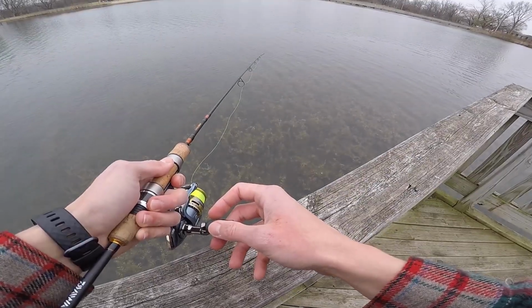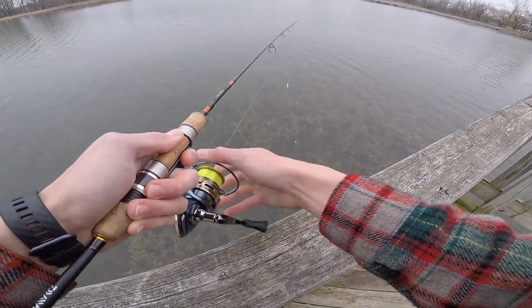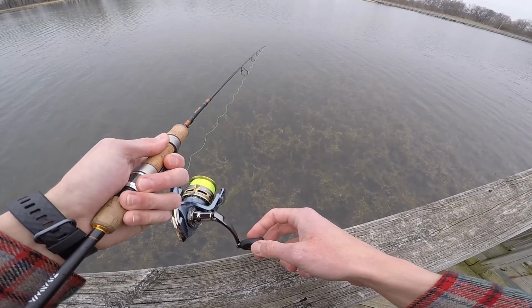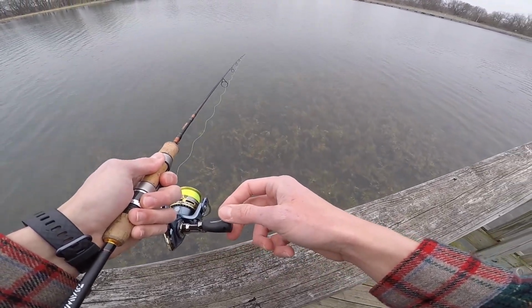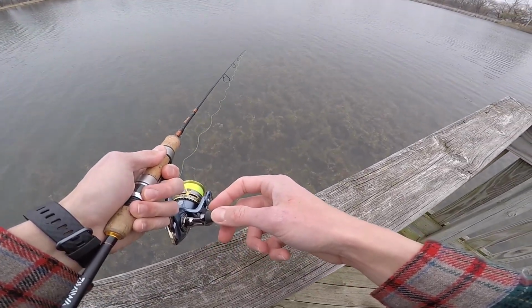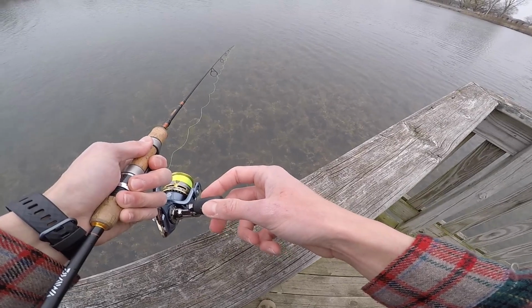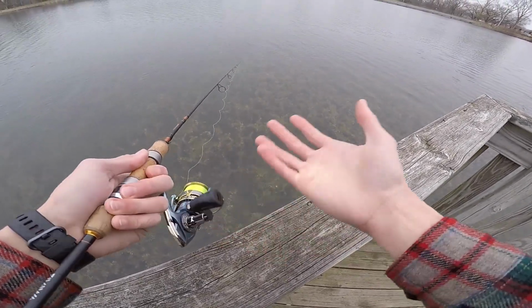I brought the Berkley Gulp maggots as well. I tend to like those just a little bit more for bluegill, but the waxworms work. I just think the scent of the maggots, for some reason, the bluegill just react better to it. The other thing is it's more of a brownish color versus a white. And I don't know necessarily if that makes a difference or not, but I just feel like I've had more luck on the Berkley Gulp maggots.